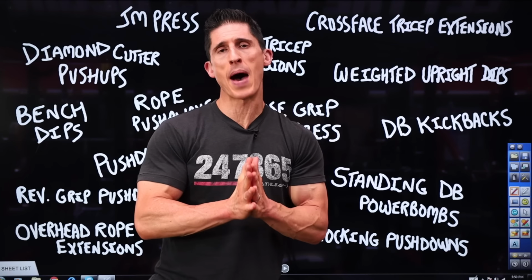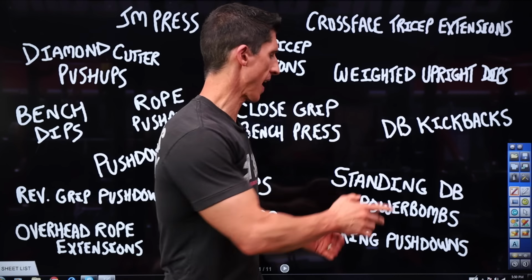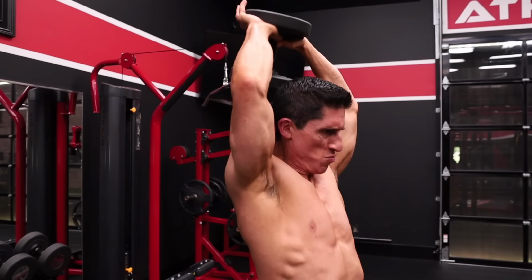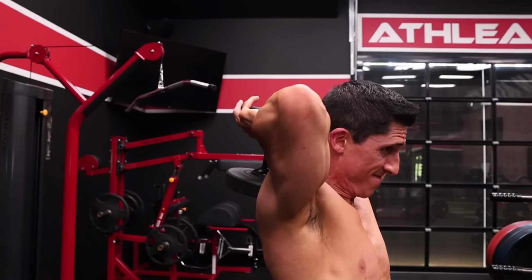And so we start off at the bottom of the triceps barrel here with our first exercise, the standing dumbbell power bomb. Now somebody might know this exercise as the standing overhead dumbbell extension. The fact is, it is not one of my favorites, and there's an alternative that I will show you later that is definitely better than this.